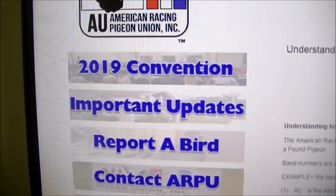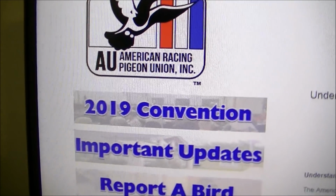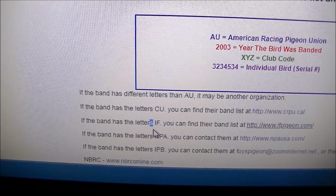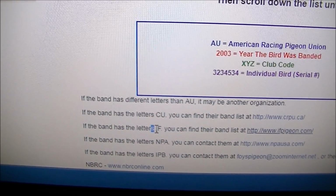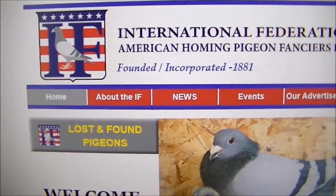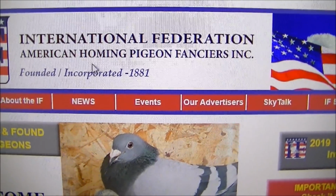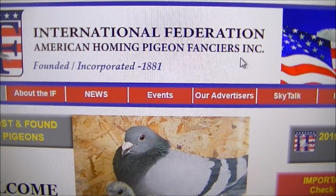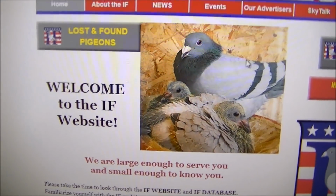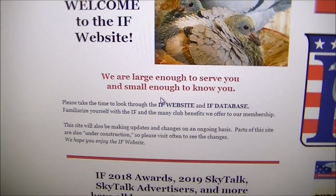So it takes you to this website, the American Racing Pigeon Union Incorporated, and on that website it breaks them down by the different letters listed on the band, mine being IF. So that sends me to this website, the International Federation American Homing Pigeon Fanciers Incorporated, where they basically have racing pigeons and things like that. It's quite interesting, very extensive website.